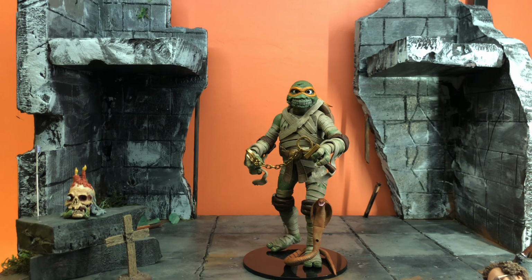Another gift from the wife is this NECA Michelangelo mummy. I do have Raphael and Frankenstein. If you scroll down to my older videos, I mentioned how cool that figure was and how you might not want him on a solo release, but if you have all four turtles, it's going to look stellar.